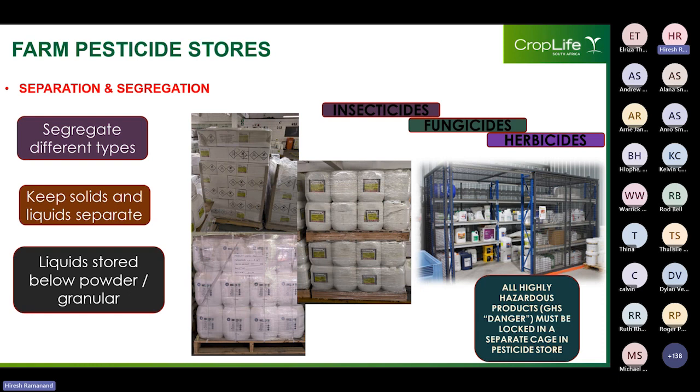In addition, herbicides are not to be stored above insecticides or fungicides. If herbicides are stored on top and spill into insecticides and fungicides, crop damage is guaranteed where crops are not herbicide tolerant. All highly hazardous products classified as 6.1 toxic according to UN number must be locked in a separate cage in the store marked danger.